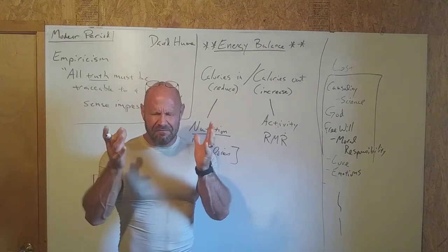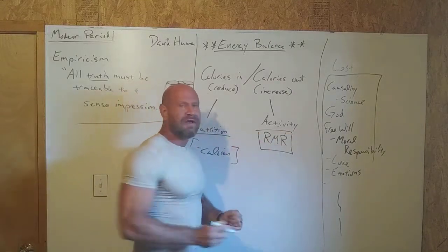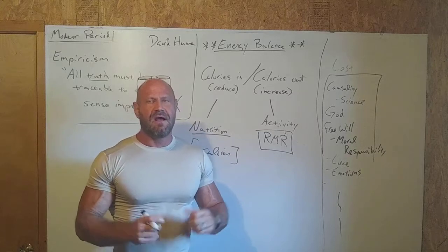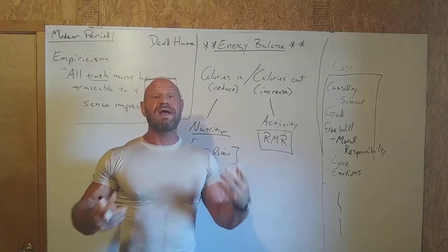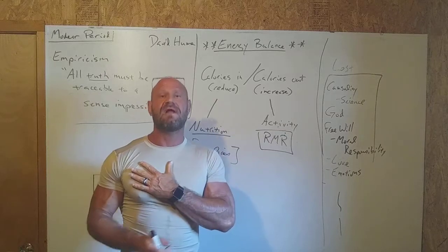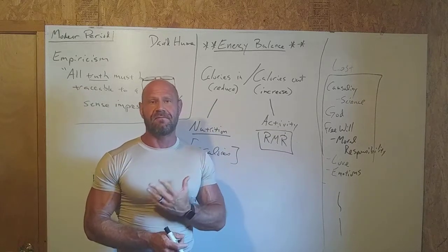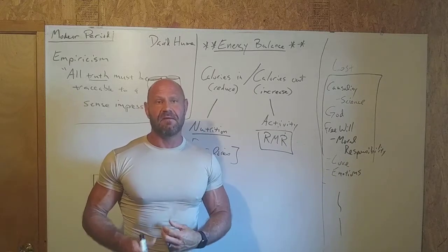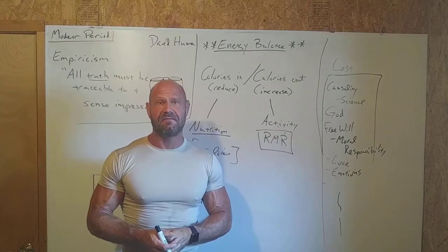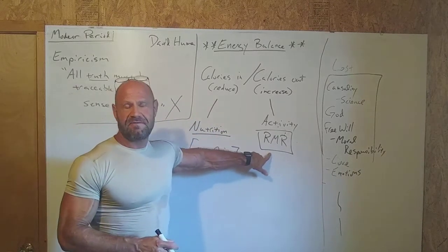Now, here's my strategy. My focus is on this right here: your resting metabolic rate. I honestly believe that doing lots of cardio is a great way to increase the health of your heart. Or if you just like it, do it. So that's wonderful. But I think it's a terrible way to effect actual, lasting body composition change. I like to focus on resting metabolic rate.